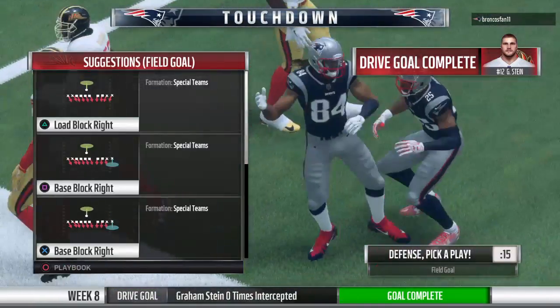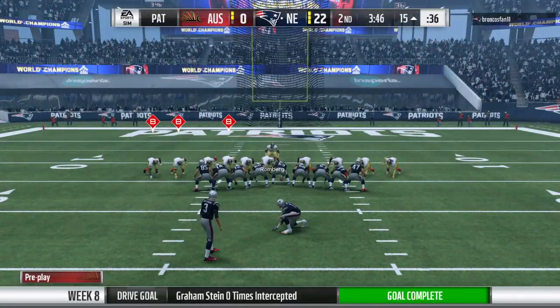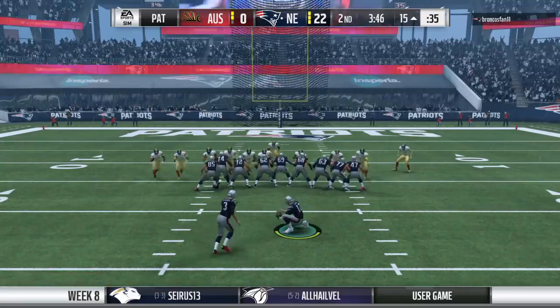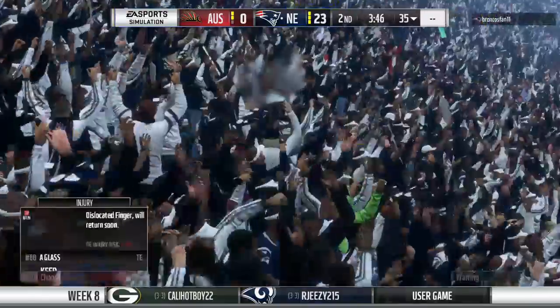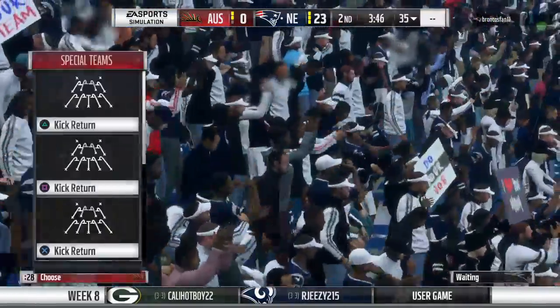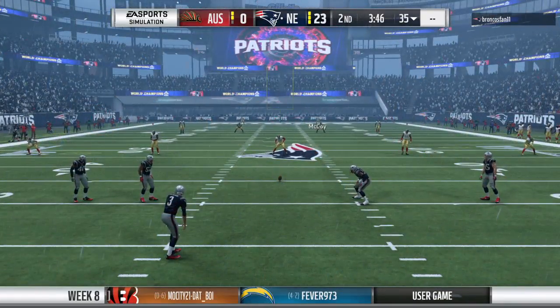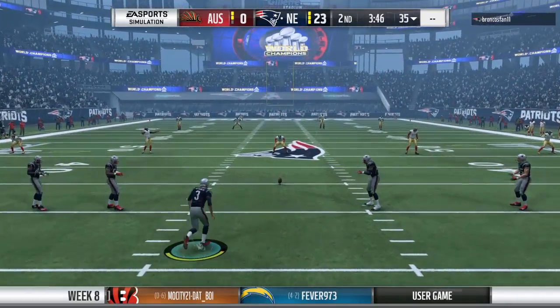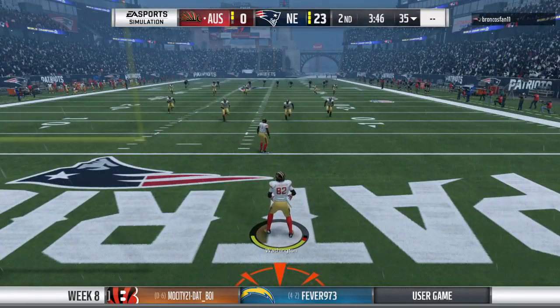Touchdown, New England. Cordero Patterson, his 4th touchdown on the year. And the Patriots add on to their lead. He missed one earlier, remember, but this time he gets it to go. So after surrendering the punt return for a score, let's see what they can do in turn on this kickoff.